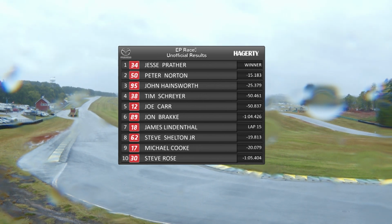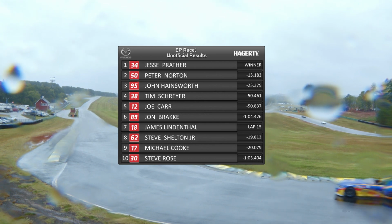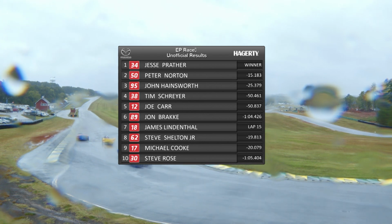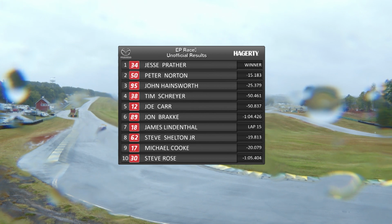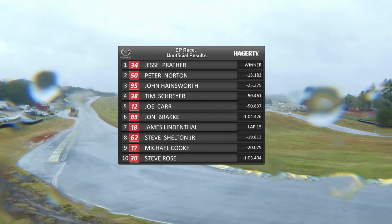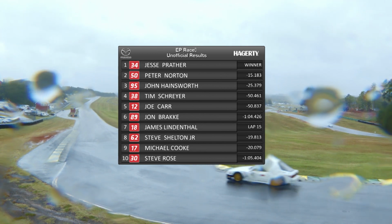As Jesse Prather takes the win, Peter Norton is in 2nd. John Hainsworth comes home in the 3rd spot for the bronze medal. Tim Schreier on the final lap up to 4th. Joe Carr 5th. John Brackey comes home in 6th spot. James Lindenhall in 7th in the RX-7. Steve Shelton, number 62, comes home in 8th. 9th to Michael Cook, and the 10th place spot goes to Steve Rose.